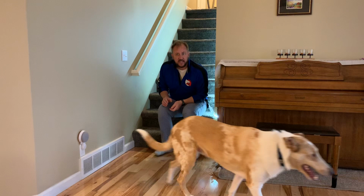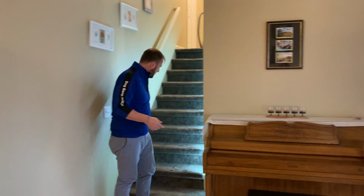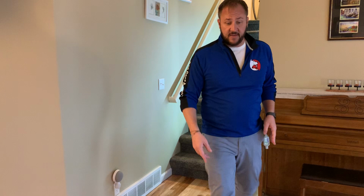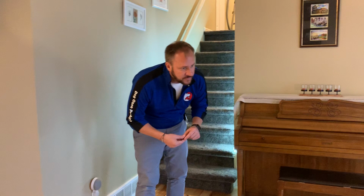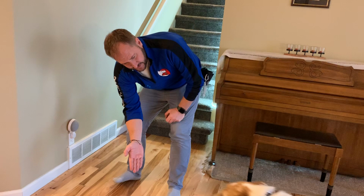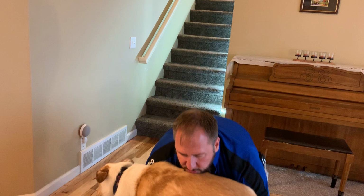So I'm going to pick him up, and now we're going to go an extra stair. The first time I did it, his back leg was on the fourth step. Now we're going to put his back leg on the fifth step. Odin! There we go. Touch. Odin, touch. Touch. There we go, buddy. Yes. I know!